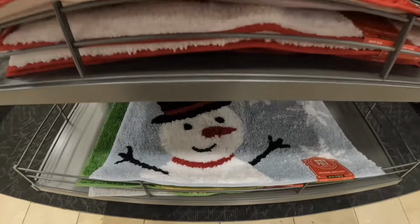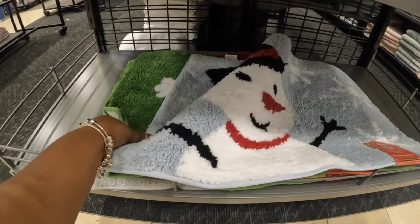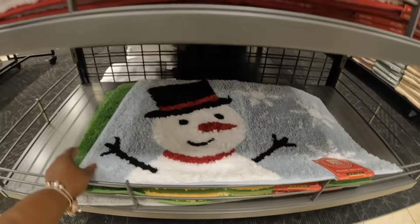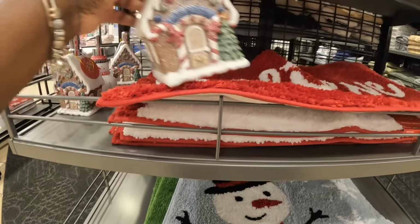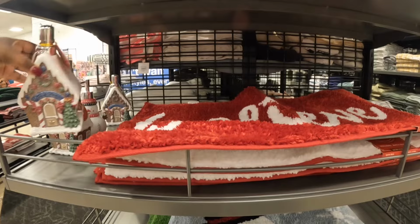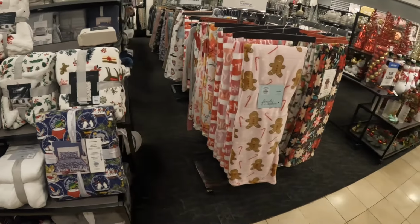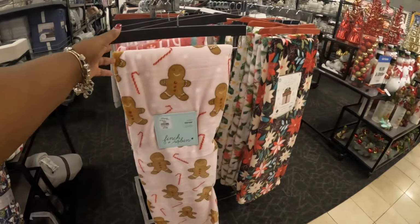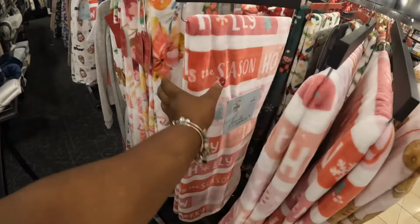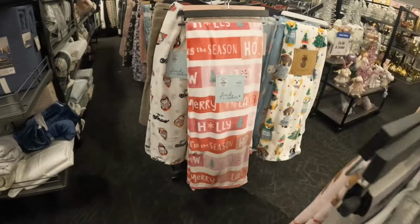I'm gonna leave this one, the puppy, and the gnome. These are 18, 13. 'Tis the season. Let's see.